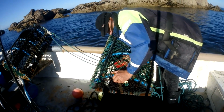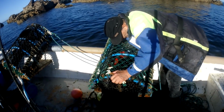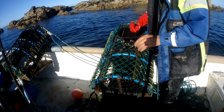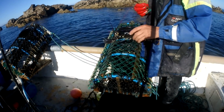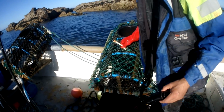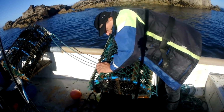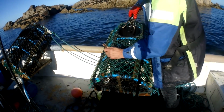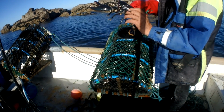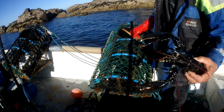Now, spider crab. And we've got some lobster in here, but I think this one might be size. One clawer. Yes, easily. That could be on the menu. Let me put that one down there. Being it's a one clawer as well, that'd be ideal. And there's this one which might be under, but it might be on as well. That is legal.